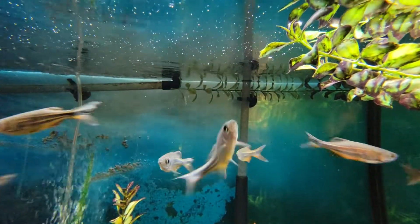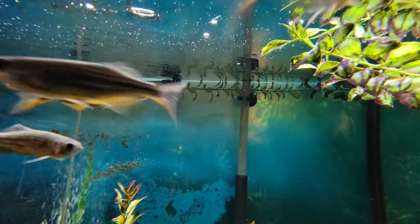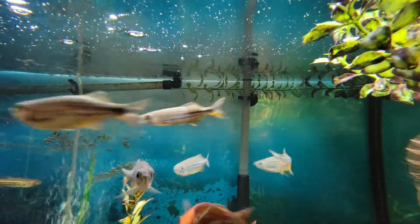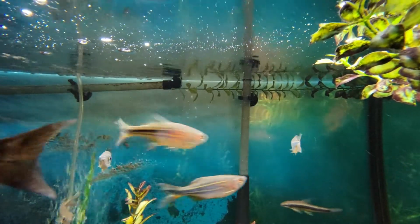When it comes to eating, these guys are not picky at all. They're definitely surface feeders. They smack whatever lands on the surface, so that's when you can run into some issues of them jumping out of the aquarium. When you're feeding them, they might get a little too ambitious and torpedo out of the aquarium.